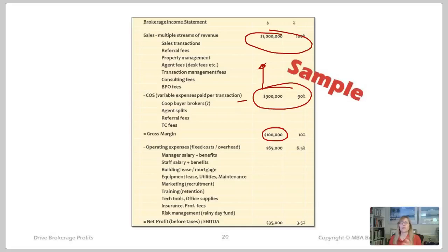And then you have more expenses to subtract, and those are your fixed costs. I call them your overhead operating expenses. And those are called fixed, not because they're the same amount every month, but because you have those costs every single month, regardless of if you close a transaction, if you have income or not, you're going to have those overhead expenses.